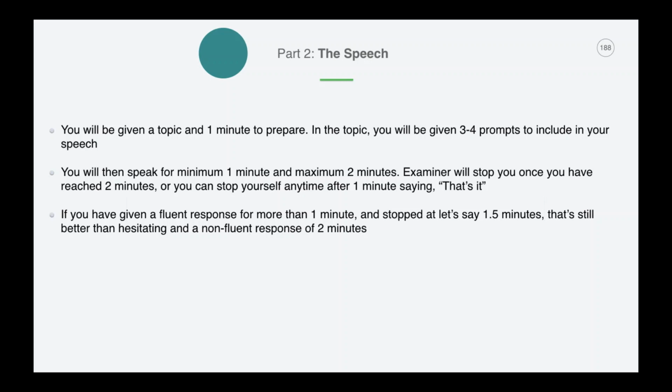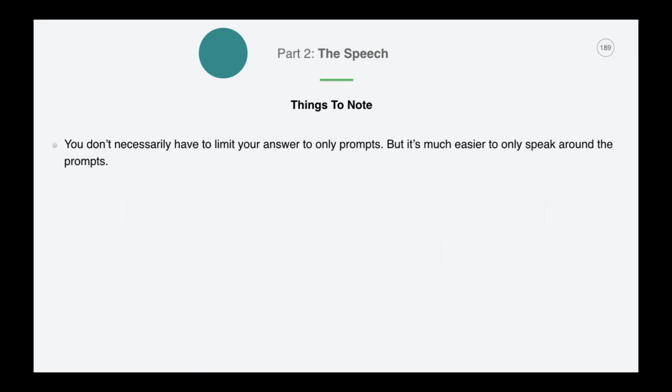But be structured. And we'll get to that shortly. By the end of part 2, your examiner has a rough idea of what your band score is going to be. So this is an important one. Let's see some things to note. You don't necessarily have to limit your answer to only prompts, but it's much easier to only speak around the prompts. So I'm going to prepare you to only speak around the prompts.